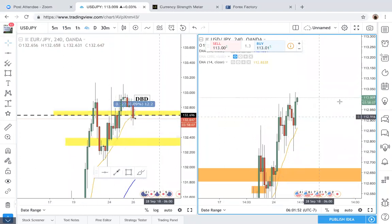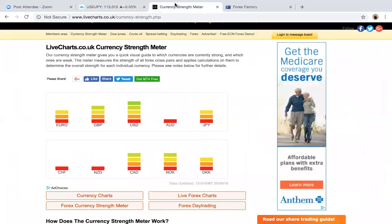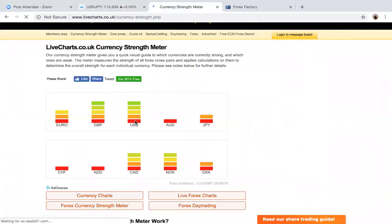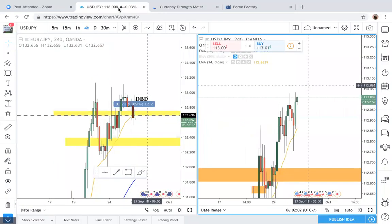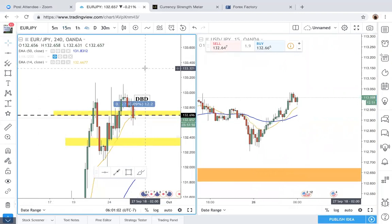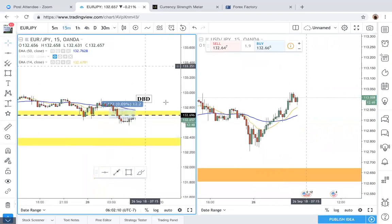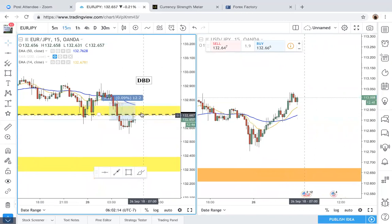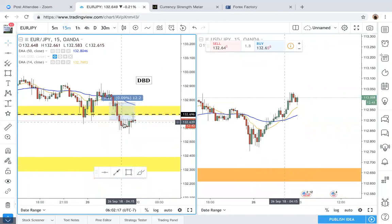So UJ is still a pretty good pair to trade right now. Currency meter is extremely strong, which might not be the best favor for Euro. Euro Jappy still has very strong momentum here. The currency meter is not helping it in any way. But if we continue to reject this area, that's a great sign. I don't want to see it making a bunch of higher highs and higher lows.